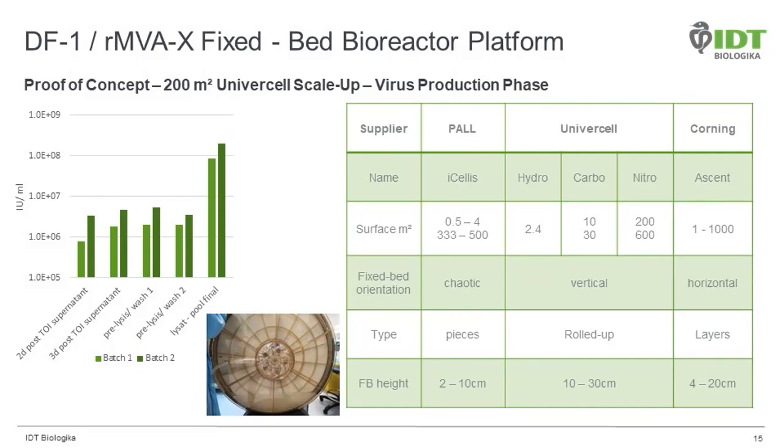In 2021, we ran a proof of concept study at a third party to become familiar with the scale-up of the Univercells fixed bed, while we already have a high expertise for scale-up of Pall iCELLis fixed beds. We want to ensure quick technology transfers to produce batches right first time.